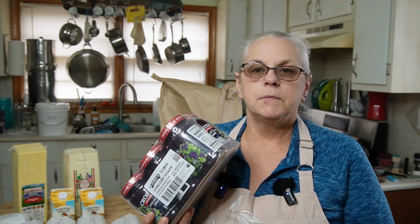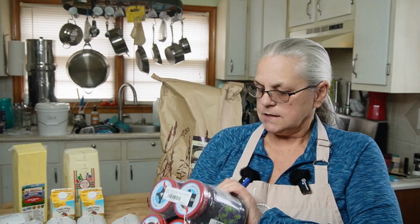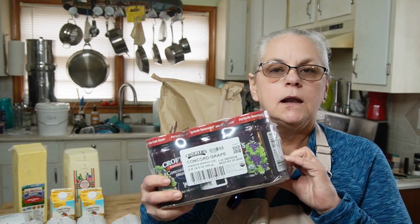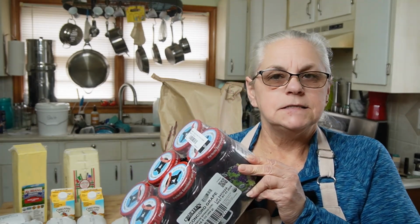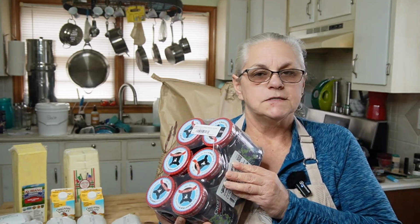We went ahead and picked up a case of 6 of the grape jelly that the husband likes, and it's Crofters Premium Spread Concord Grape Organic. And each one of these jars is 16.5 ounces. This is $23.41. We still have 8 jars of peanut butter in the pantry and 1 jar of jelly. So this will go into the pantry, and the next time I'm hoping to be able to buy 1 of each, so we can stay even on jelly and peanut butter.